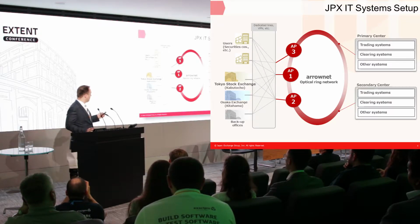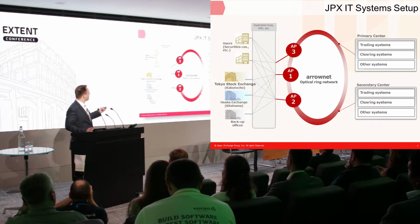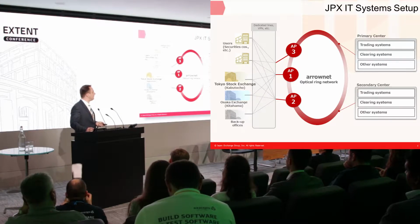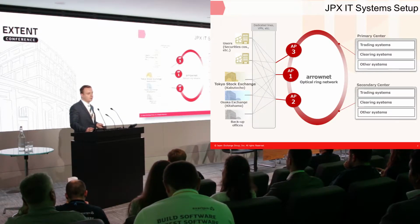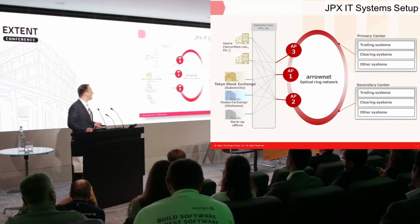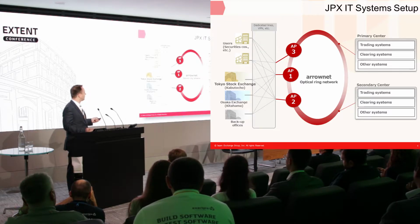We have these access points where not only the Tokyo Stock Exchange and the Osaka Stock Exchange are connected, but also our backup offices, and they all connect in our two main data centers to the trading systems, clearing systems, and other systems, which I come to speak of in a minute. Also connected to this ring-bound network are our trading and clearing members who are trading our products.